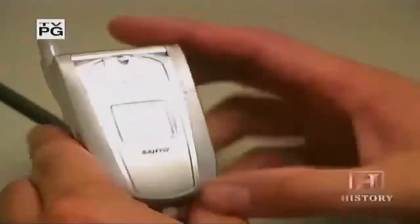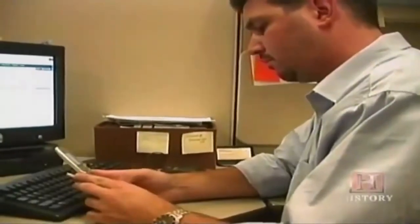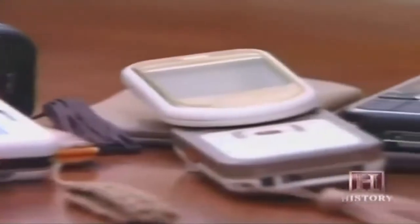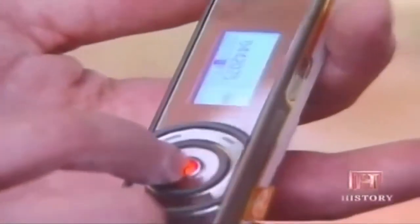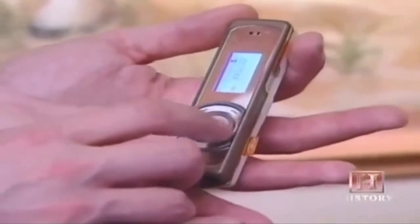No device illustrates the march of miniaturization and advances in magnets better than the cell phone. When retailers unveiled the first generation of models in the 1980s, they were as big as bricks and just about as heavy. Over the years, smaller and smaller transistors helped designers create phones with footprints no bigger than a business card. But without a tiny rare earth magnet for its speaker, a model this petite would never have been possible.